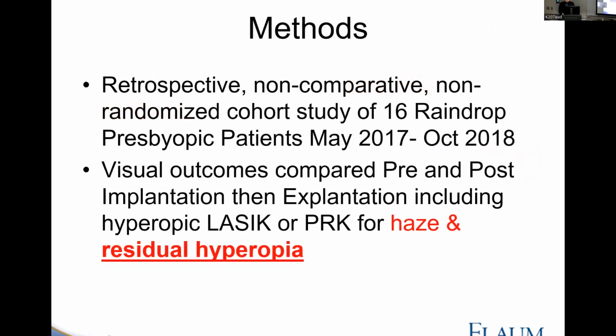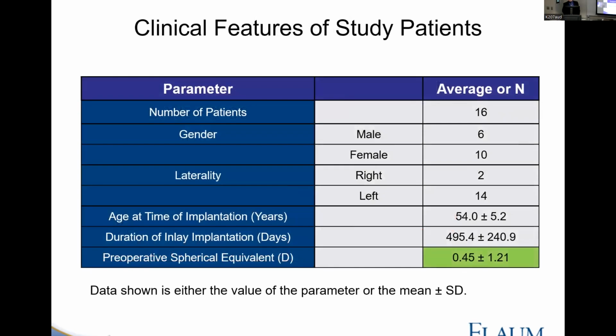The methods here are a retrospective, non-comparative study of 16 patients who had this implant put in. We then compared the visual outcomes of these patients pre and post implantation, explantation, et cetera, which I'll demonstrate in a second. Here are the general demographics of these patients. The two things I want to point out are, first, the average age of patients, as you can imagine, are presbyopic. The average age was 54. The duration of the inlay was about 1.5 years or so. And all these patients generally were a little bit hyperopic when we first did this.